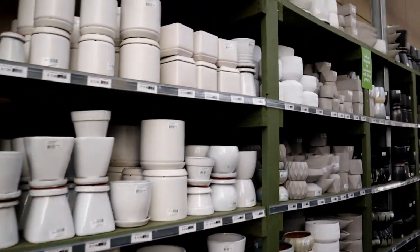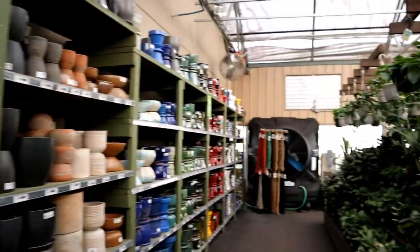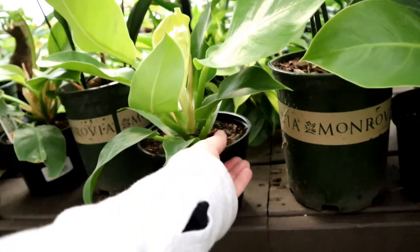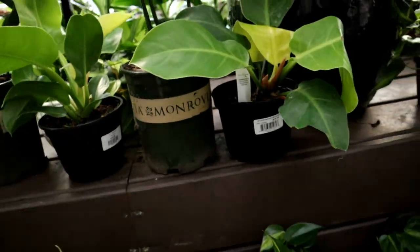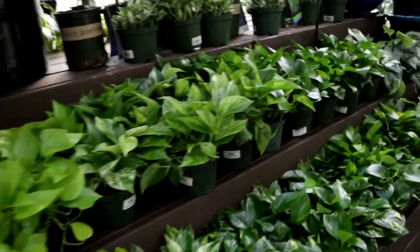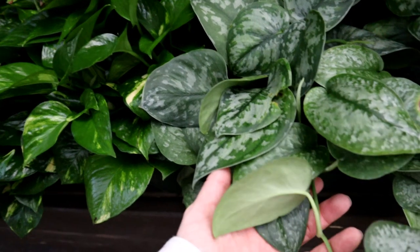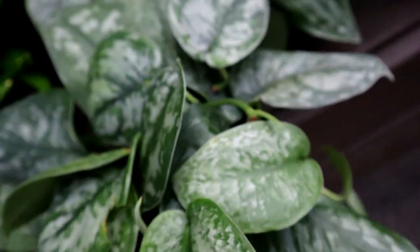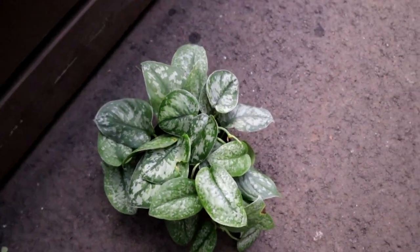They also have endless amounts of pots. So many. Do I need one of these, you guys? I've been on a like not buying kick. $19.99. I don't know. Or should I get this? Because I swear this is not exotica. This is like splash or something. Look at that. Look at those leaves. Do I need this? Or do I just keep buying the same plants over and over again?